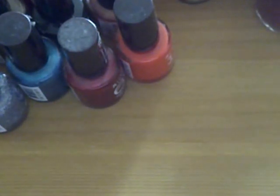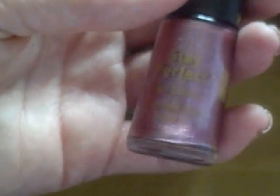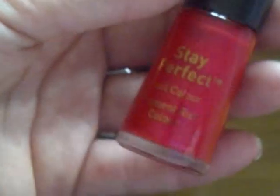Okay, nearly coming to the end. I have number 7, which is Lucky Lilac. This one is Milan. Jammy. And this one, Cheeky Chops.